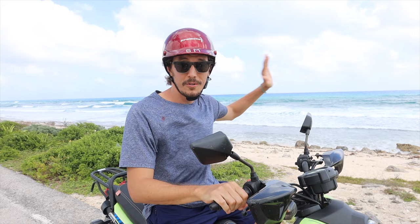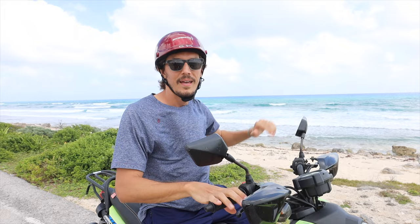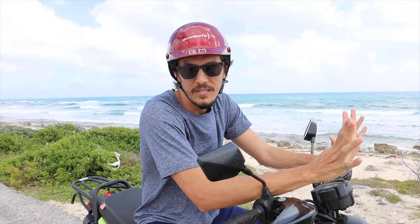You'll just have to deal with the waves. And also, there's not a ton of restaurants. I think there's three. They're all supposed to be pretty cool, but there isn't a ton of development on this side. And there's barely any traffic. One car passes every 5 minutes, so it's super chill.